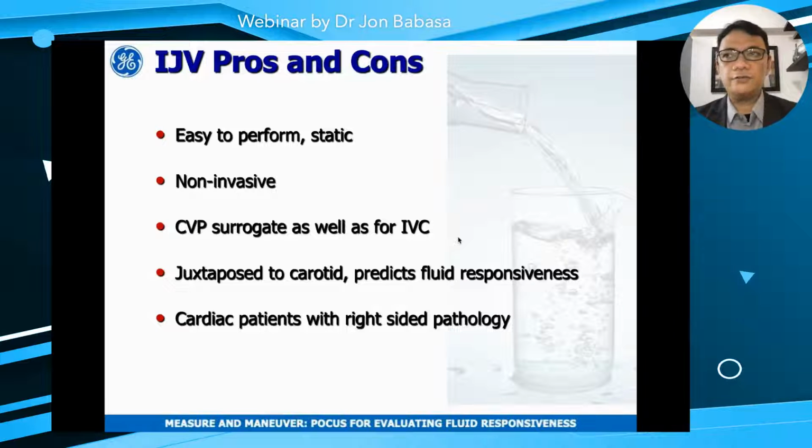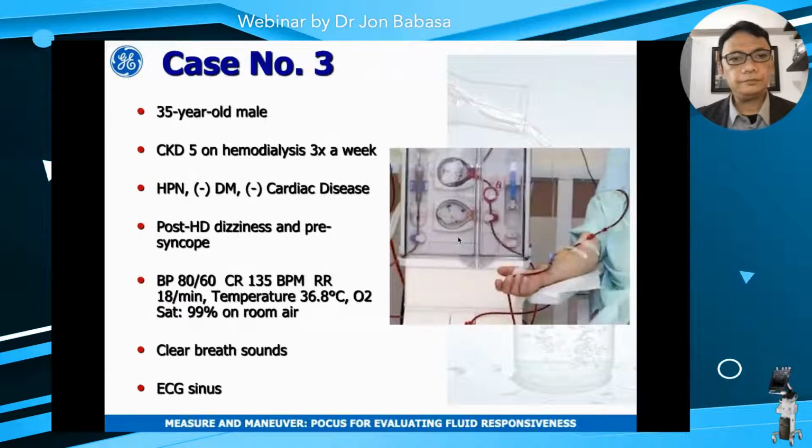However, it doesn't have that many studies wherein it gives great evidence on using it in patients with right-sided heart pathology, like for example, in those with right-sided heart failure, and in those patients with valvulopathies, or maybe even in those patients with pulmonary hypertension.